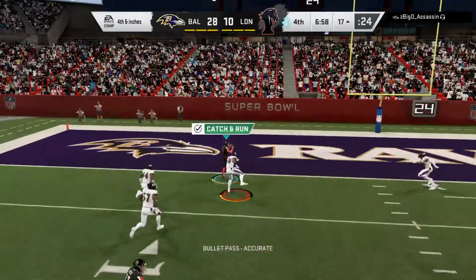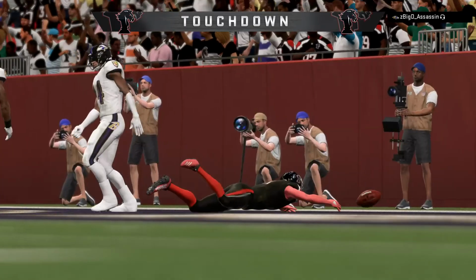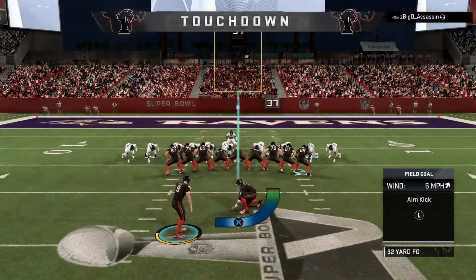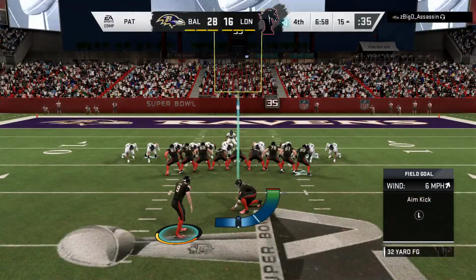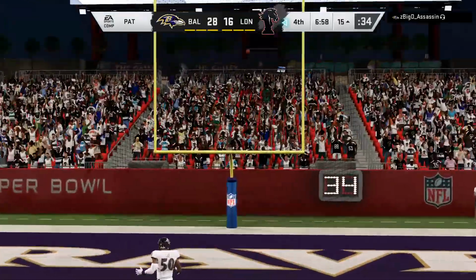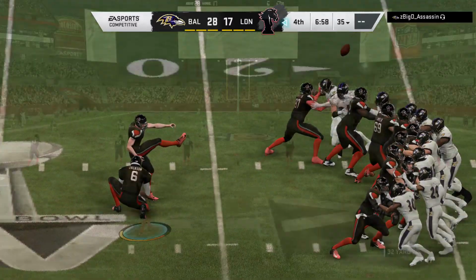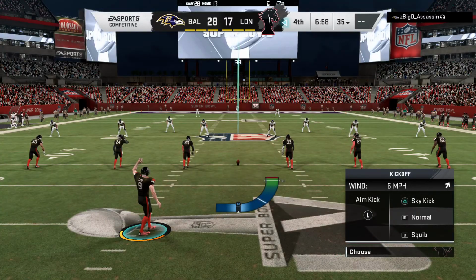As expected, they're going for it to keep the drive alive. And it's caught. Touchdown. Andy Isabella there to make the grab. And his guys are able to close that gap just a bit. Extra point try good by Gano. And the lead is down to 11 at 28-17.